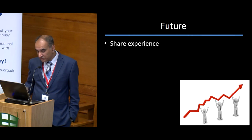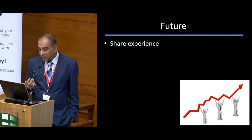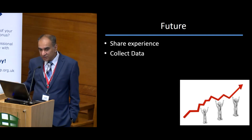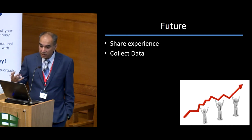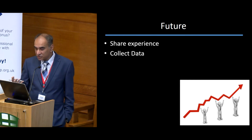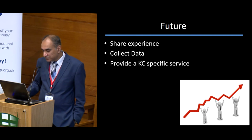So for the future, I'm hoping that we are able to share experiences, and forums like this are helpful where we can talk and see what other units have done and try and, if you like, copy and paste. We can collect data. When I got there, there was no data, and it's useful for me to know how many new patients come in, how many follow-ups we have, how many transplants we do, so we can try and fine-tune and provide a better, seamless service.